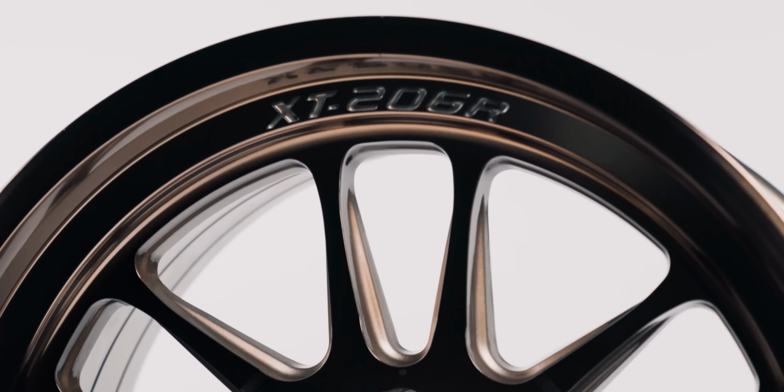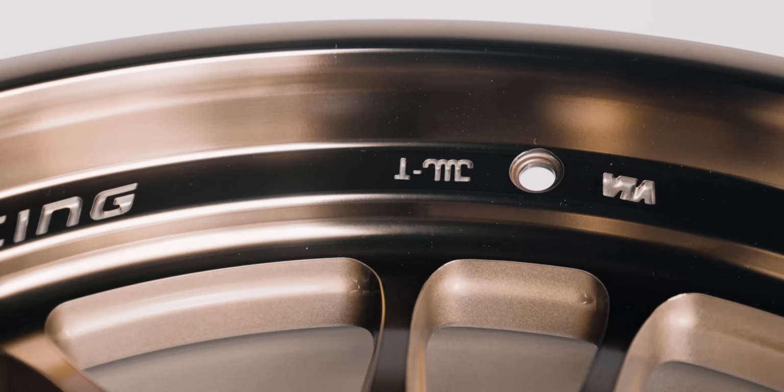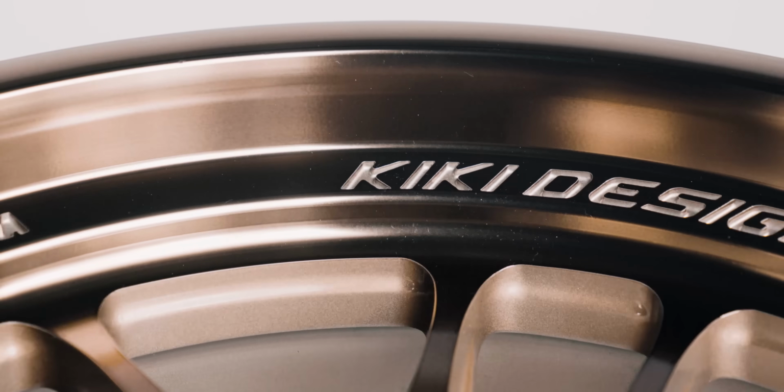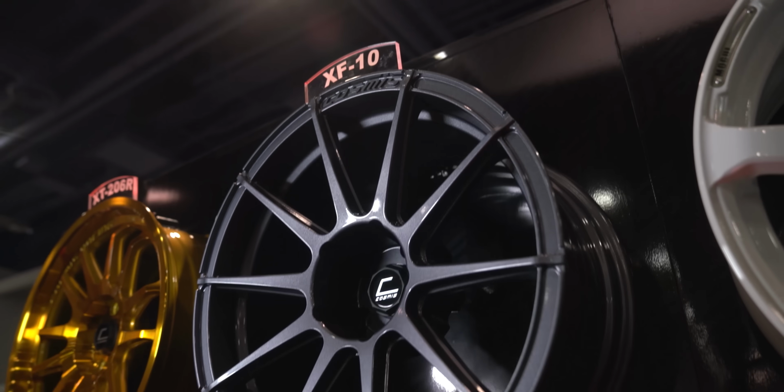Something that we've actually heard quite a bit about Cosmis wheels is that some people don't necessarily enjoy all of the engraving and lettering that goes around the face of the wheel that Cosmis does on a lot of their wheel designs. But on the XF10, they have kept that very minimal, and the only thing on the actual face of the wheel is the word Cosmis between a couple of the spokes. We expect this wheel to come in pretty lightweight, and it's going to be a popular choice among Evo owners, WRX owners, and maybe even some newer Civics as well.